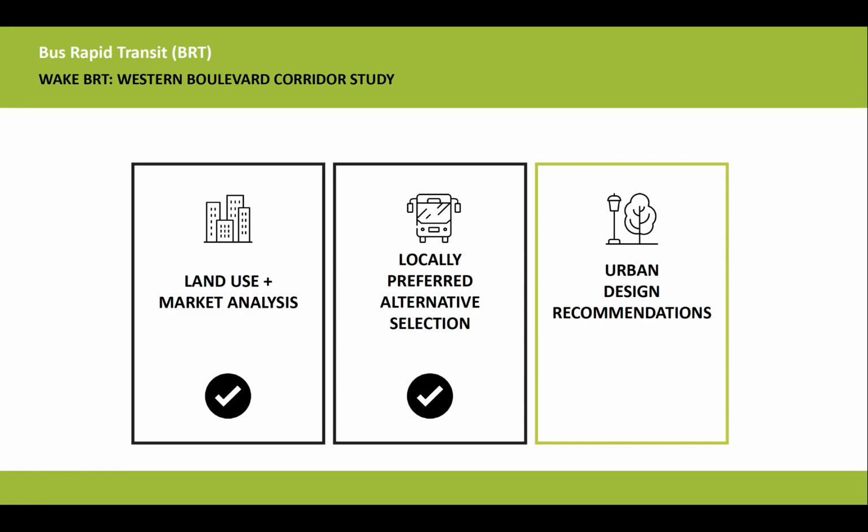The land use and market analysis and LPA portions of the report were completed by a consultant team in the fall of 2020. The LPA, or the best route to connect downtown Raleigh to downtown Cary, was endorsed by both the Raleigh City Council and the Town of Cary Council in late 2020. A summary report of consultant-led work is now available on the project website. The last item, urban design recommendations, is the main focus of the final report.